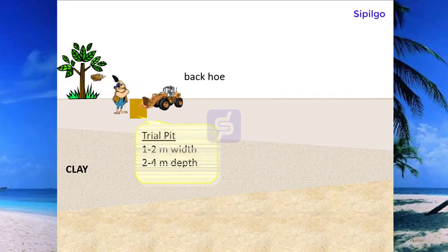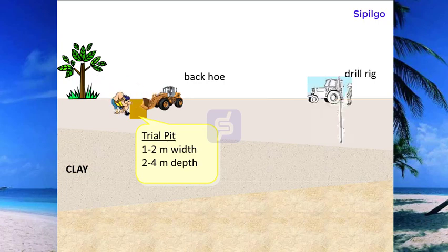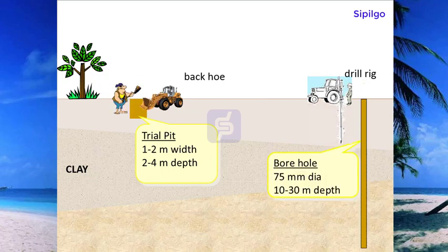using drill rigs or dig trial pits using backhoes. Trial pits are cheap and are of good value, but they are limited in depth. They give the opportunity to have a good look at the soil and stratifications within the top couple of meters.